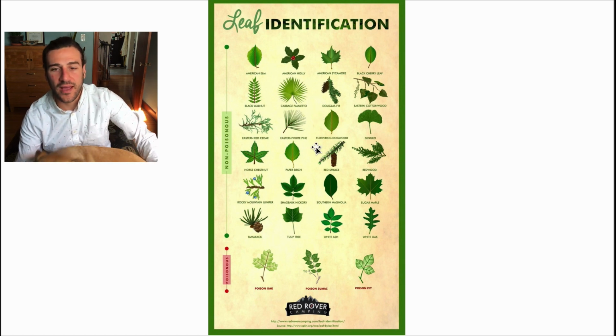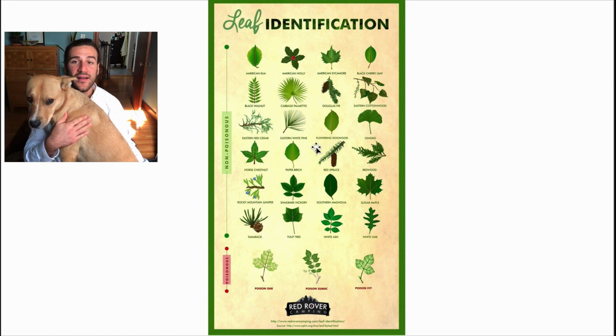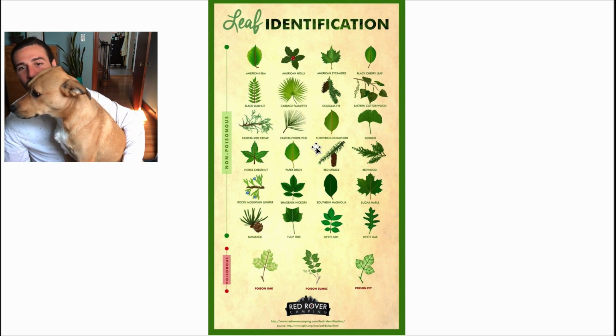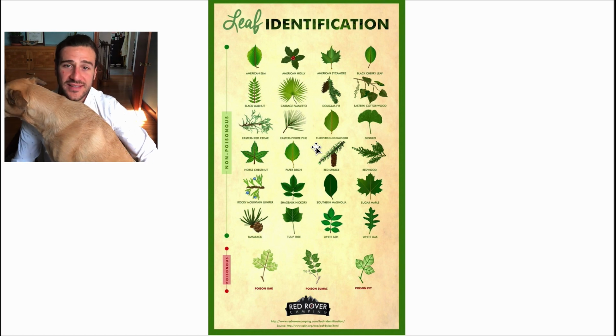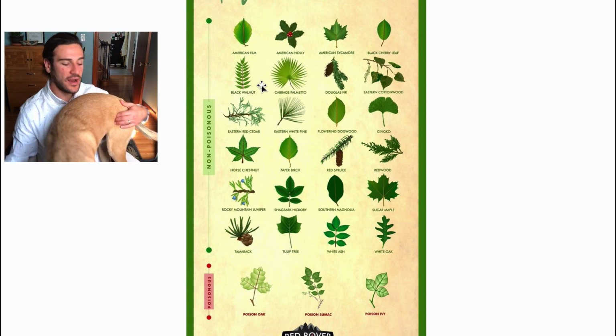Again, even if you can't go hiking, if you have a dog and you're on a walk, I feel like he knows how to spell that word now. All right, bro.